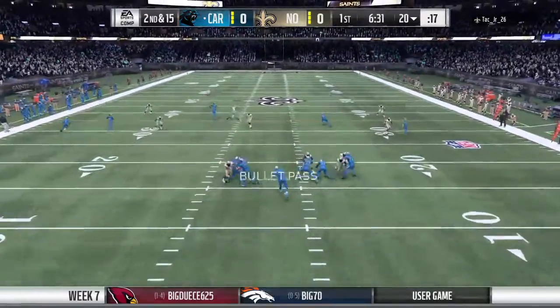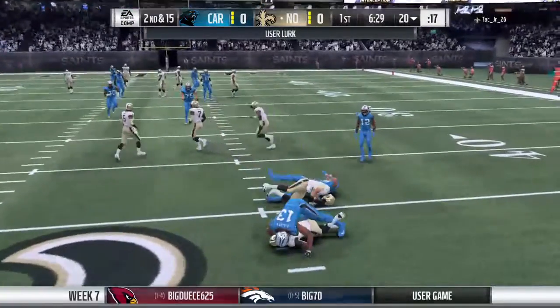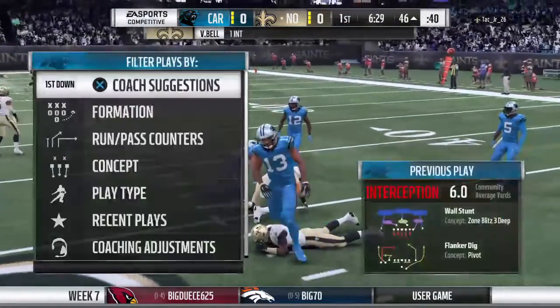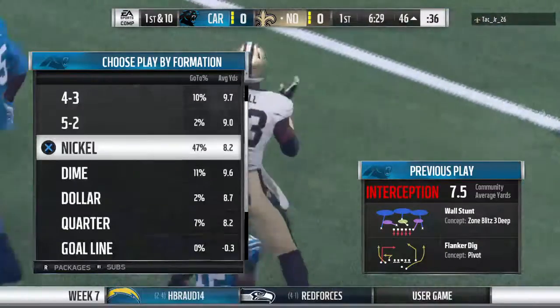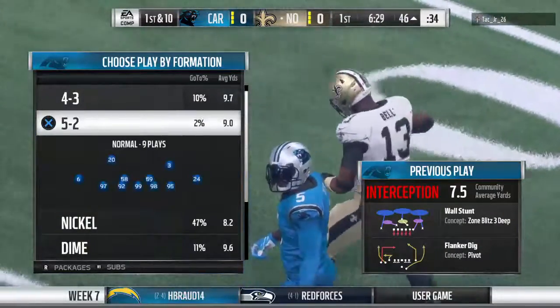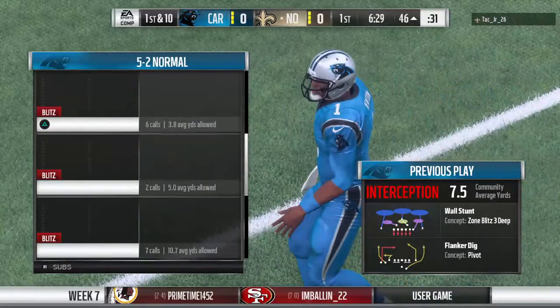Here's Newton now on second down. Into heavy traffic, and it's intercepted. Picked off by Von Bell. And they take over. They'll set up shop at the 46-yard line. And he may want to track down that football because that's interception number 1 on his career.